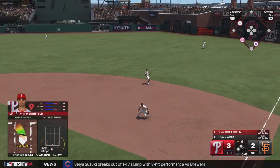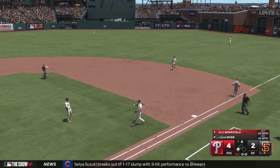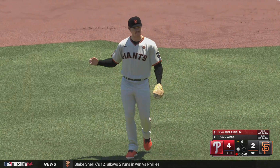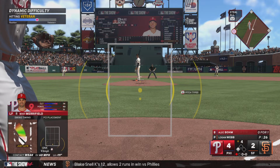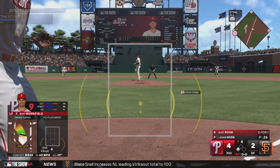Towards first, Flores. That's out number 1, and a run comes in to score. Well, you're definitely looking to do more with that opportunity at the plate. 2 runners in scoring position, but at least he puts the ball in play. They bring across 1 run. Still 1 out there to pick up. And digging in for Philadelphia, Alec Bohm. He's 0 for 1.